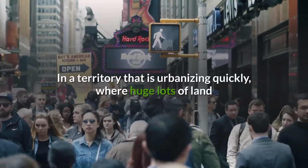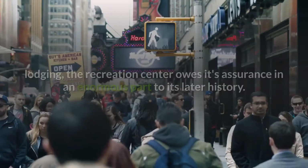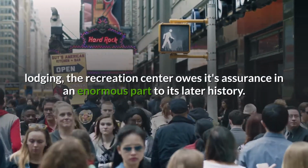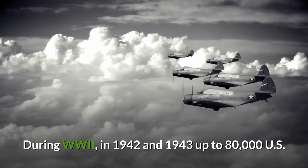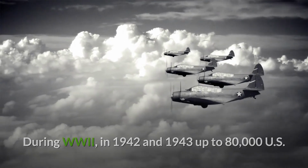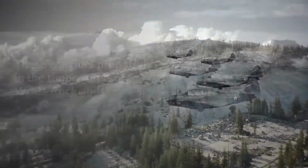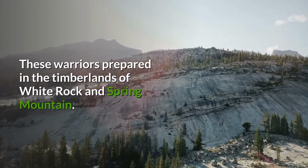In an area that is urbanizing rapidly, where large tracts of land have been cleared, bare and filled with high density housing, the park owes its protection in large part to its recent history. During World War II, in 1942 and 1943, up to 80,000 US troops were based nearby at Camp Cable in Jimboomba. These soldiers trained in the forests of White Rock and Spring Mountain.